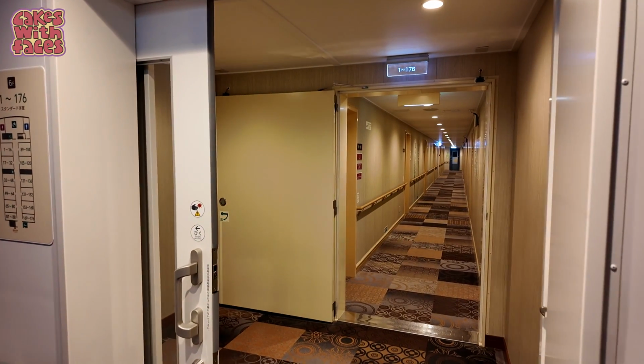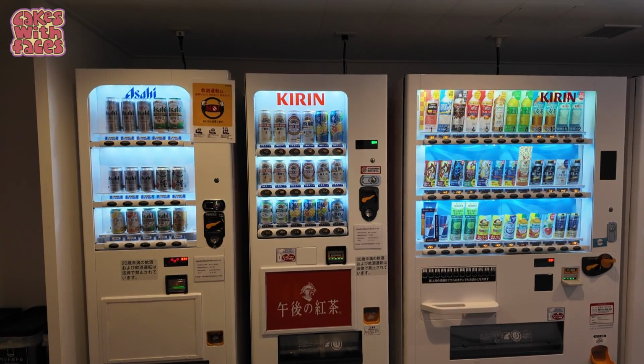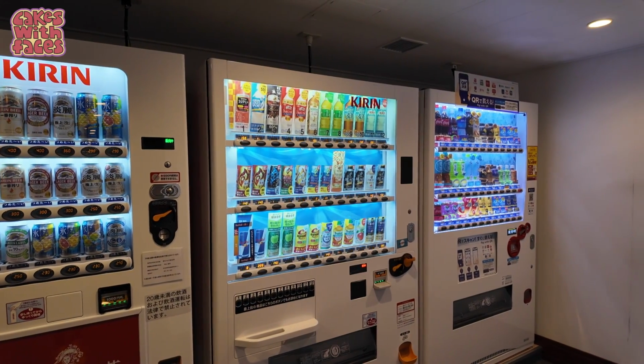Some rooms there which won't have windows, I guess. Oh, they're in the middle. Some vending machines, including ones with alcohol. You can get strong zeros, Kirin, Asahi, and soft drinks. They've got Fanta Grape, everything you could want.